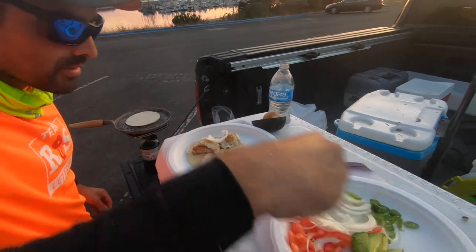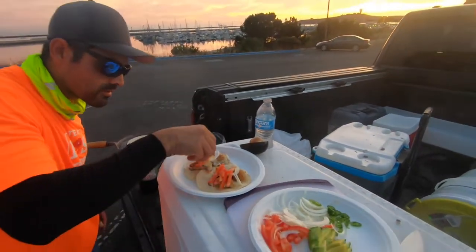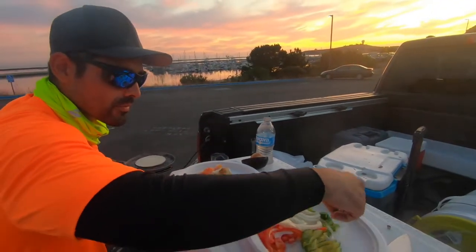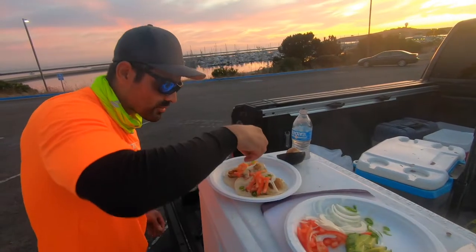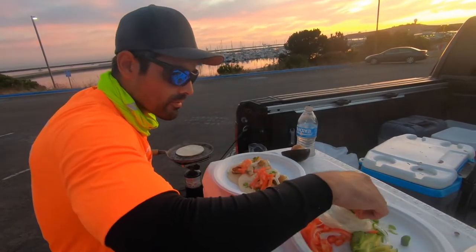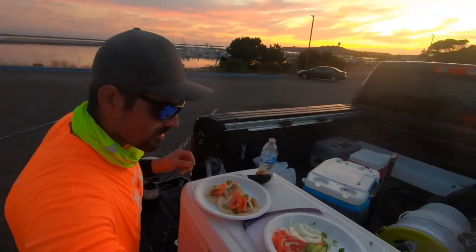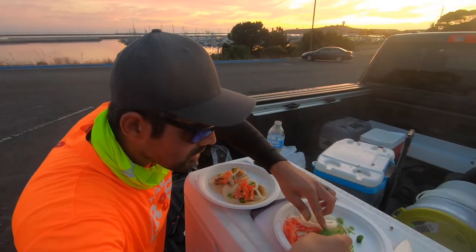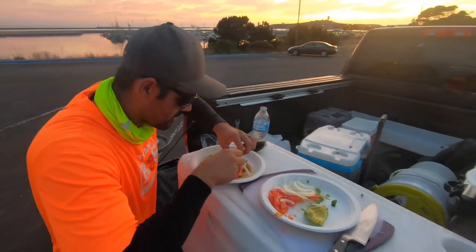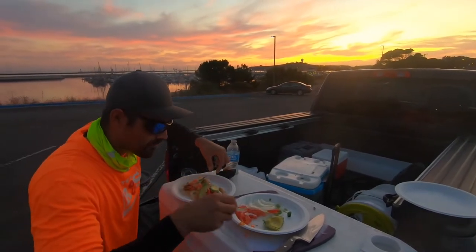A little bit of the tomatoes. Some of these chili peppers. A little bit of serrano. And then, spoon, get a couple of these avocados just to finish it off, guys. Just like that.